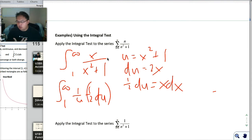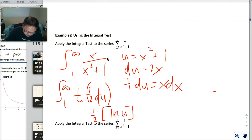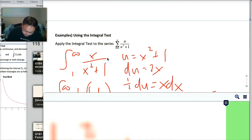Then I'm going to take out that half, and you know the antiderivative of 1 over u is ln u, from 1 to infinity. Then I'll plug the x squared plus 1 back in: half ln of x squared plus 1. Oops.